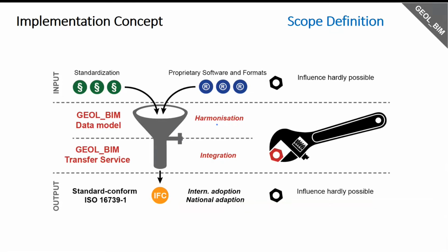So what we need to do is find an interface which takes that information, requires it to be in a certain structure, which is then the GeoBIM data model. With that, it is harmonized and can be used in a transfer service for integration into IFC. So that is the concept and the span of the scope of GeoBIM.